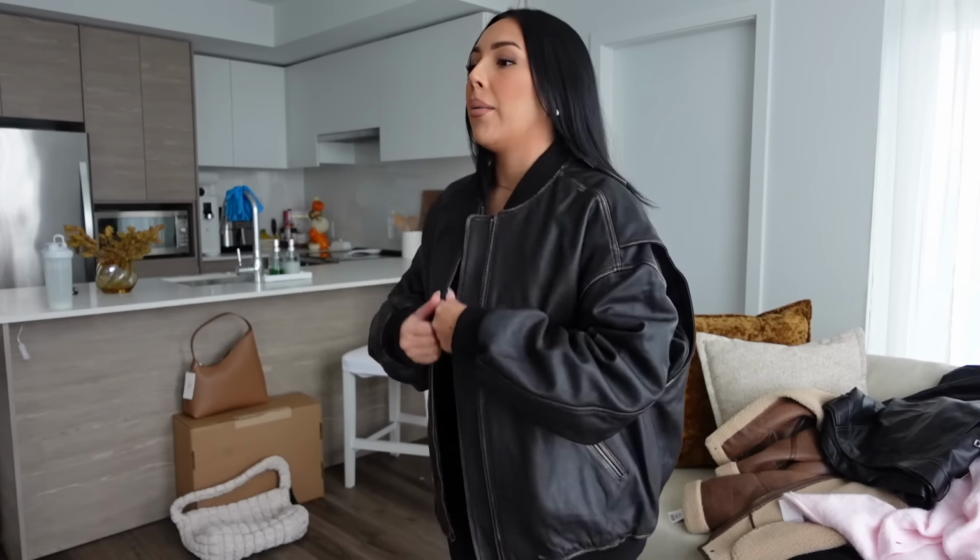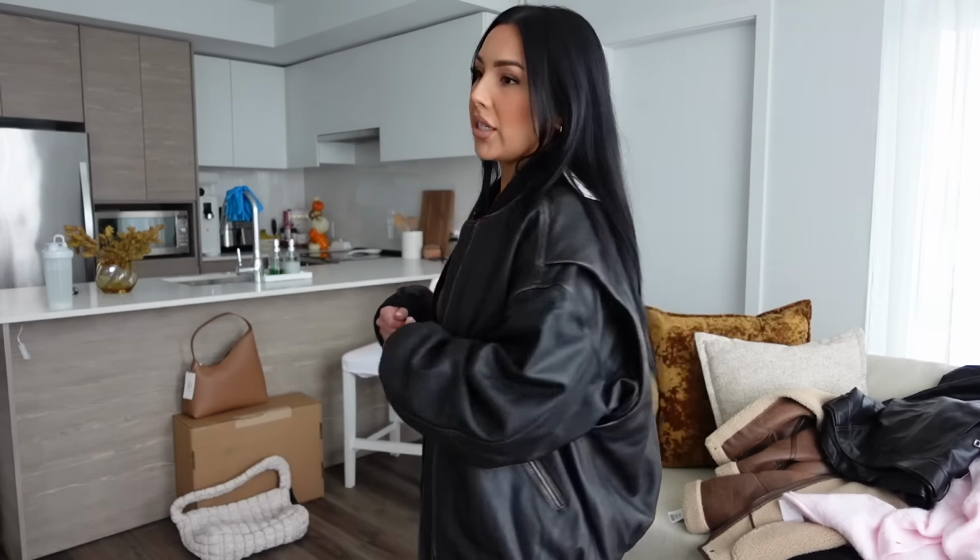Then there's this jacket. Okay, listen, is it gonna be worth it? Is a good question. I'm gonna keep it because I feel like a jacket like this is timeless. You cannot go wrong with this type of jacket. The fit of it, it's nice and baggy. I can wear it with skirts, some boots, some leggings. It's just very timeless. I like the boyfriend fit. It's real leather, it should last.